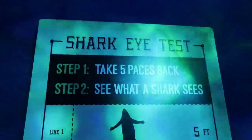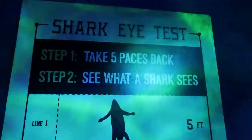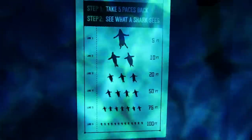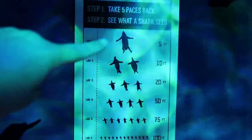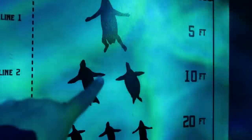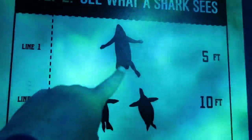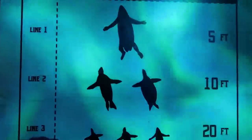Here we have a shark eye test. You have to take 5 paces back and see what a shark sees. All right, so let's see, 1, 2, 3, 4, 5. So yeah, I think that is a guy on a surfboard right there. But you get just a little further, looks exactly like a seal or a sea turtle, and they become very hard to distinguish. So that's why you don't paddle on your surfboard like that, because you're gonna get sharked. They're gonna think you're a seal.